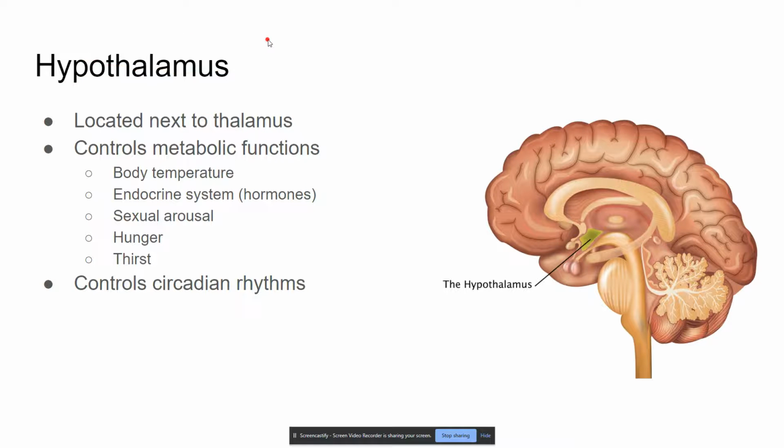Next is the hypothalamus, which is located next to the thalamus. Over here you can see that the hypothalamus is here and the thalamus is over here. And regardless of its minuscule size compared to its neighbors, it controls a multitude of metabolic functions and behaviors such as body temperature, the endocrine system, which controls hormones, sexual arousal, hunger, and thirst.